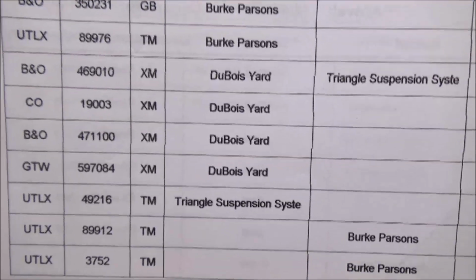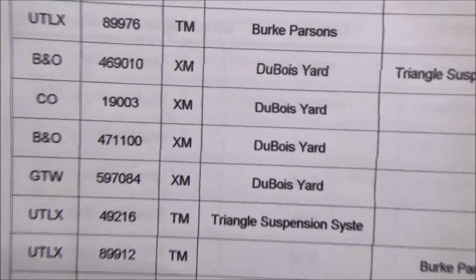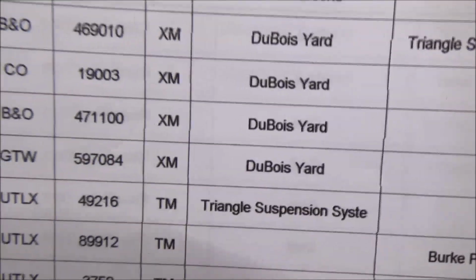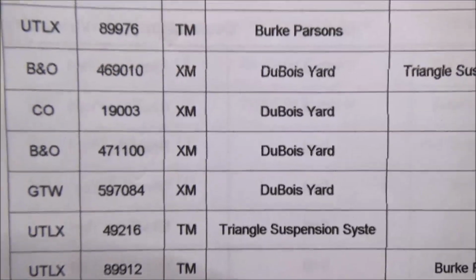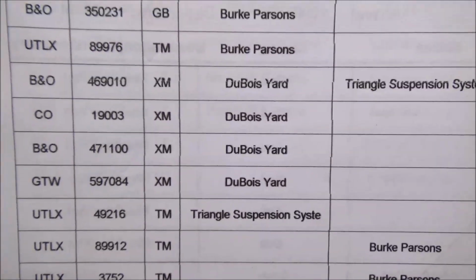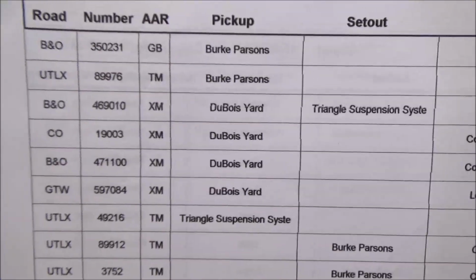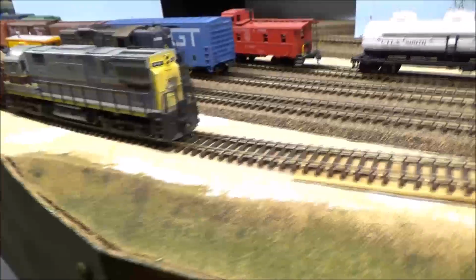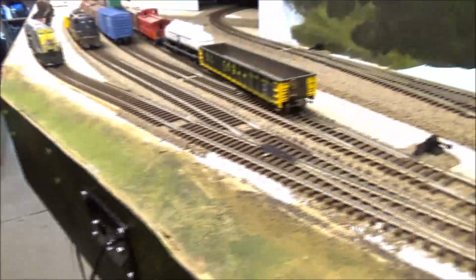And the only one that we have to do anything with is B&O 469010. That's a set out at Triangle Suspension Systems. And while we're at Triangle Suspension Systems, we've got an empty diesel fuel car to pick up. And again, that's speculation on my part. They're not connected to the railroad anymore. But they do look like they've got large tanks at Triangle Suspension Systems, so I don't know if their annealing furnace still does run on diesel, or if it did and they just didn't remove the tanks, or if those are tanks of something completely different. But so far, that's what I'm working with, and we're just going to pretend they're diesel cars.